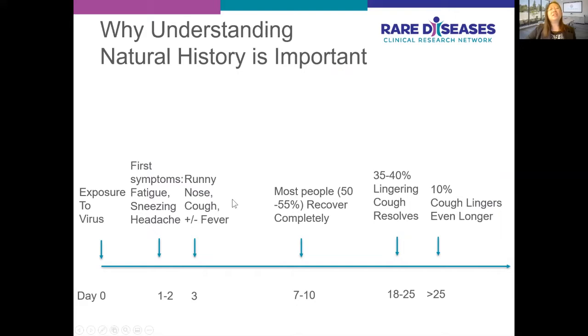So why is understanding the natural history of a disease important? Well, going back to our example of the common cold, it is nice to know what typical symptoms to expect if you have the common cold, how long symptoms would tend to last, if they got better or worse, and which ones lingered longest, so that when you have a disease, you can almost predict the future to a certain degree, at least, if you knew the natural history. And that's helpful in planning your life and maybe watching out for certain things, knowing to take it slower, probably for about 7 to 10 days.